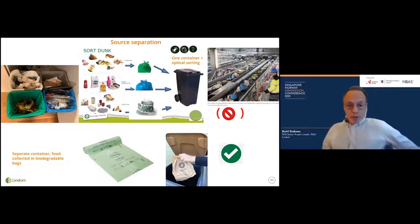The other kind of system is using separate containers, and in these cases, biodegradable bags are used. So either biodegradable plastic bags or paper bags. And I can say that it seems now that the lower system in this slide is the system that works best because it stimulates the highest percentage of source separation of food waste. And there are, of course, some technical challenges as well with the optical sorting system and bags that open and leak out the food waste and so on. So you can say that the lower alternative is the best.